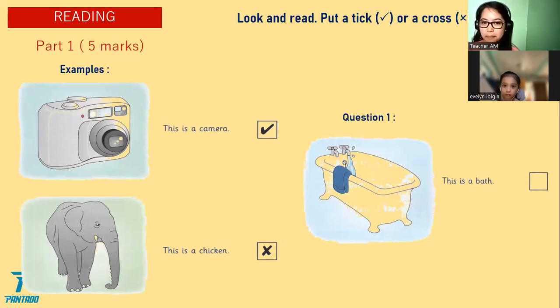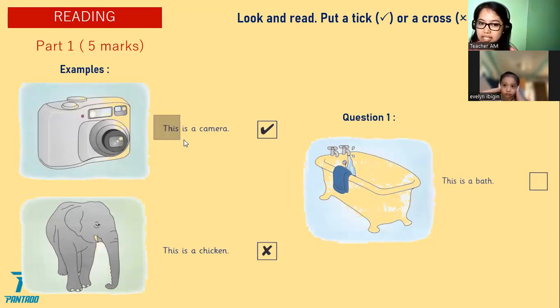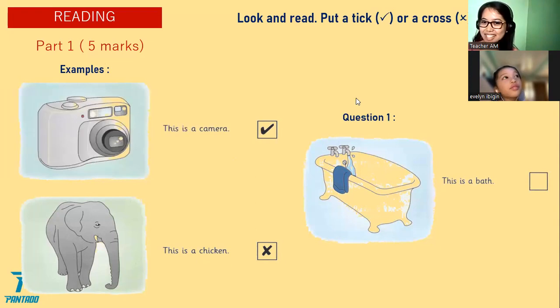There is one example. Okay, look at the picture. Let's read. This is a camera. Is this a camera? Yes or no? Yes. So we can see a tick. Okay, there is also another example. Please read. This is a chicken. Is this a chicken? Yes or no? No. Very good. That's why it's a cross.